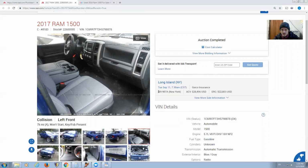Let's look here. They say that ACV is $28,496, which means the insurance company valued this truck at $28,496. That's the market value, the actual cash value of the truck. And ERC, that's estimated repair cost, is $22,803. So that's probably like 70% or 80% of the truck's value. That's why they totaled the truck. It was declared a total loss, got a salvage title, and got sent to the auction.